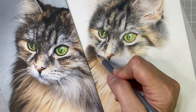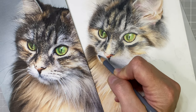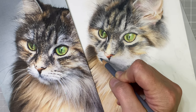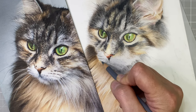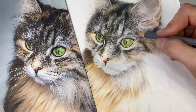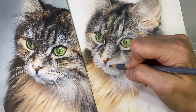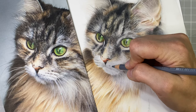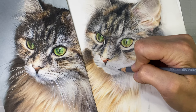Okay, and I want to get darker right here where the whiskers go. That might not even be quite dark enough. I might come in with a little bit more light in a minute. Let's get this in here first.